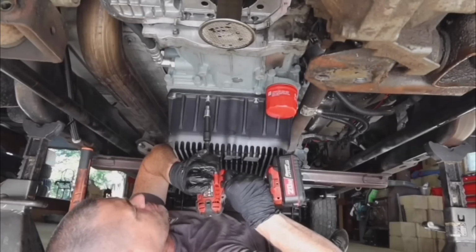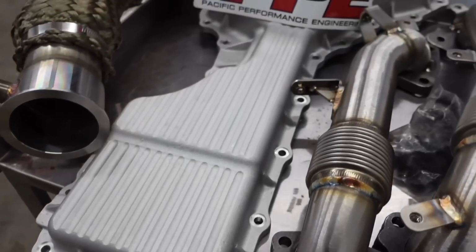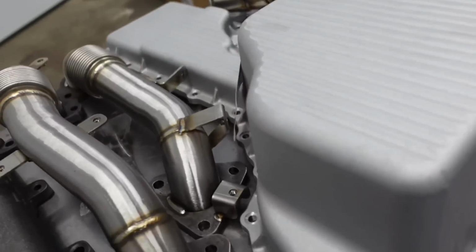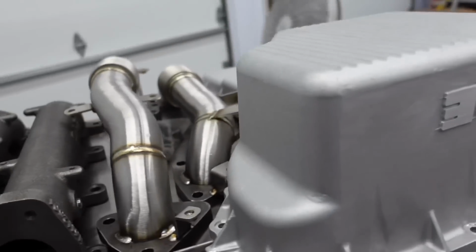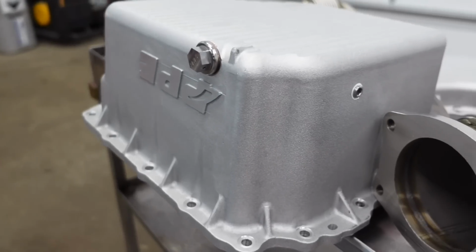Another thing to note is it's a cast aluminum, which is gonna keep your engine oil cooler. It's also designed with internal ribs that add strength and rigidity to the actual piece. Really pumped about this upgrade, so I had to pull the trigger on this order. I'm really glad that these are gonna be my first upgrades because if I do this now, I don't have to do this later, and it's a really great peace of mind.